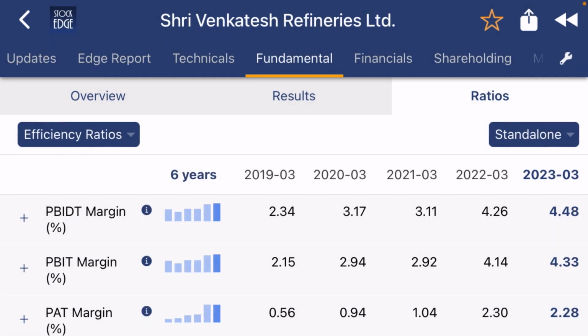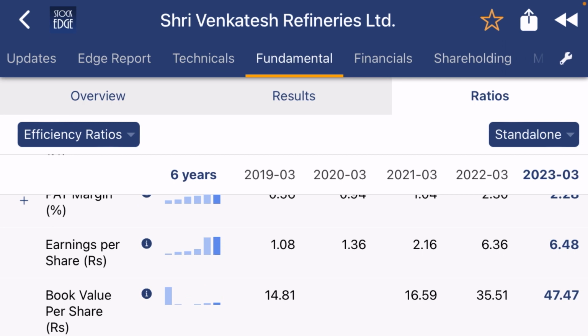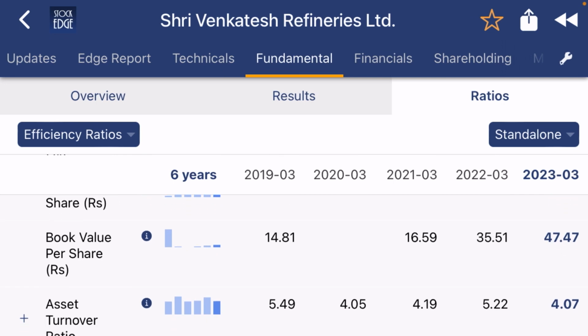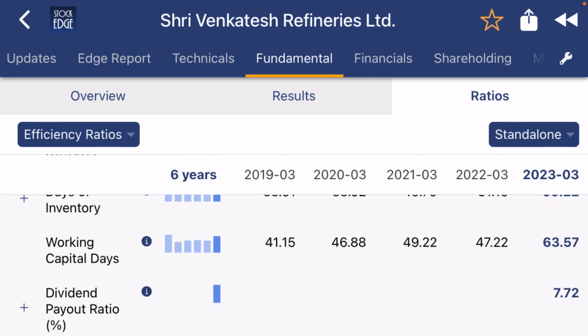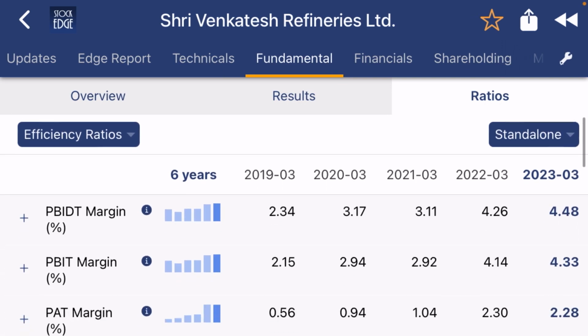If you talk about the margin, I told you the margin is very low for this company, almost 4.48%. Also, the earning per share of this stock is 6.48 rupees. Book value is also growing from 16 rupees to now 47 rupees, and overall inventory turnover ratios are improving right now. The working capital is showing 463 crore, which has increased. It should reduce, but it is increasing. So you always have to check these things before taking a decision.